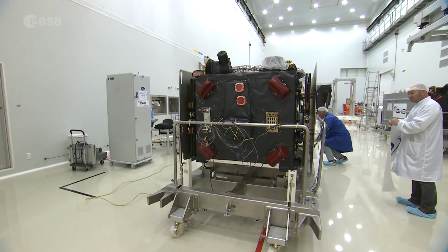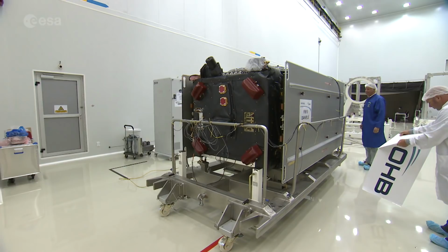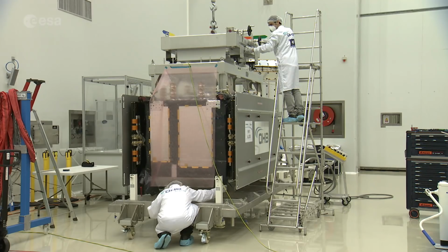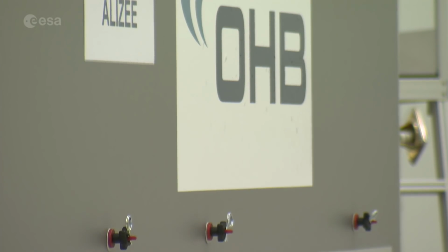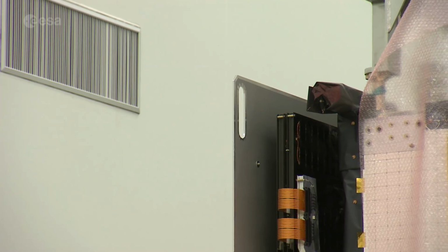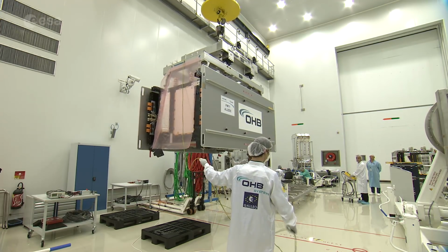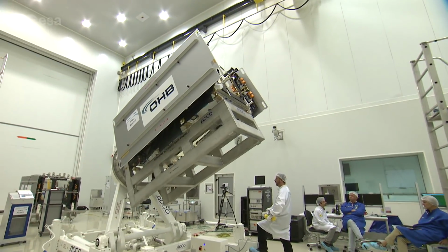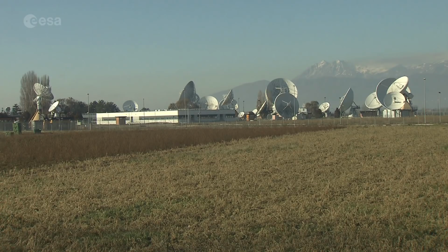In a clean room at the European Spaceport in Kourou, French Guiana, Galileo Sat 13 and 14 are undergoing their final launch preparations. In these facilities dedicated to Galileo, ESA has prepared no less than 6 satellites during the last year, and now 2 more satellites will join the Galileo constellation. With the Galileo space component growing steadily, ESA has also worked on the Galileo ground segment.